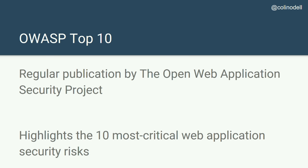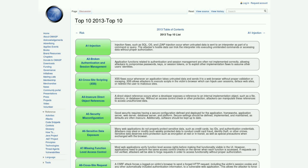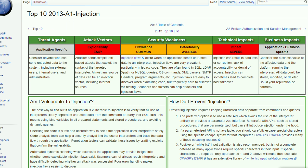If you were to go and look at the OWASP Top 10 website, you'd see a list like this, showing you the 10 most prominent web vulnerabilities we're facing today. Then you can click into each one and see some more details about them. If you were to click into the injection one, for example, you'd be able to see how easy it is to exploit, how prevalent it is, what the potential impact is, whether I am vulnerable, and how to prevent that type of attack.